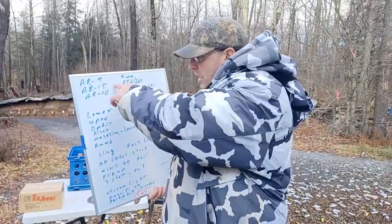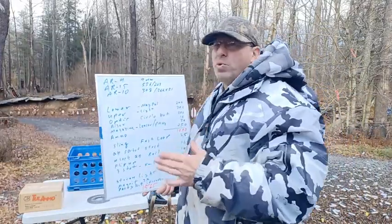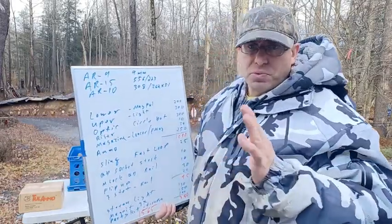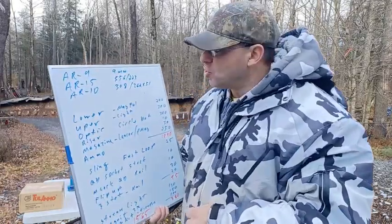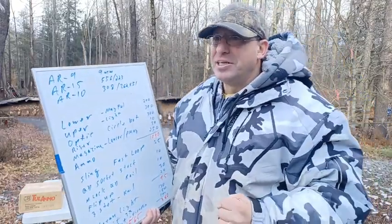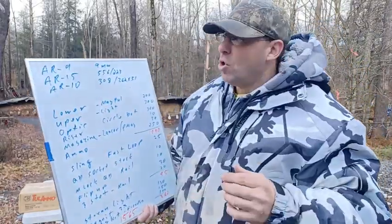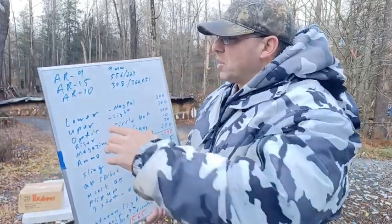Okay, so the AR-15 is great if you're going to be shooting from zero distance all the way out to about 500 yards. Okay, it's pretty good for that. You might need a magnifier. We're going to talk about that, but that's your AR-15 shooting distance. Okay, now the AR-10. Now we're getting into sniper, designated marksman territory. AR-10, basically zero distance all the way out to 800 yards. Some people will push it out to 1,000 yards. Okay, so that's your AR-10.